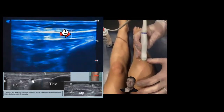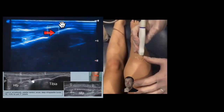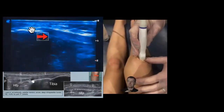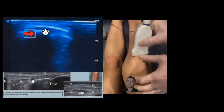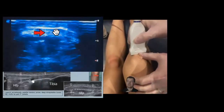So I'll follow the tendon all the way down. And then as it attaches into the tibia, see the double bump? So that's entirely normal. And then all the way back again onto the patella, just there. Hoffer's is underneath here. And then there it is in a short view. Up onto the patella, and then there it is there.